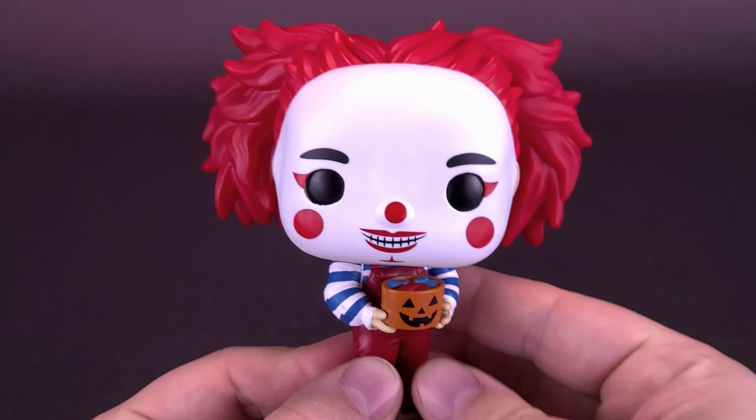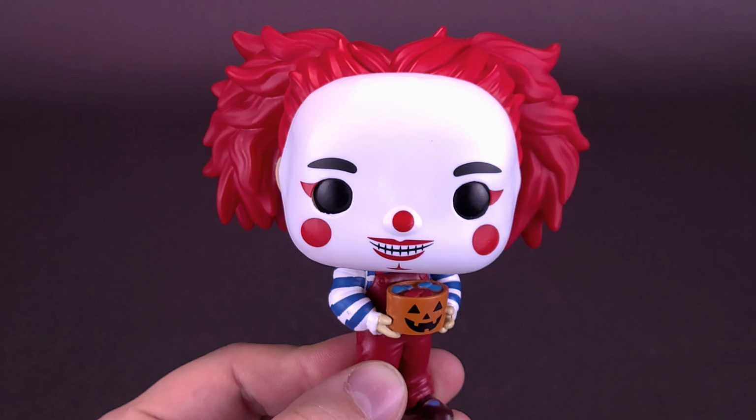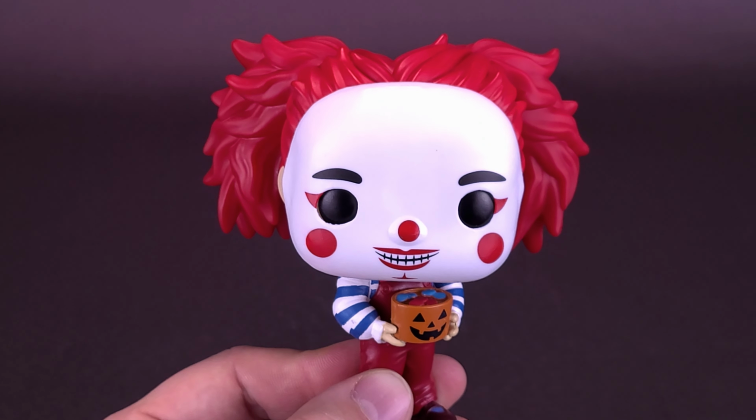Now, this was a Spirit Halloween exclusive. That was the only one that was on the shelf, leading me to believe that they're probably going to do these every year. All the more incentive for me to go back every single year and pick up the bus kids.